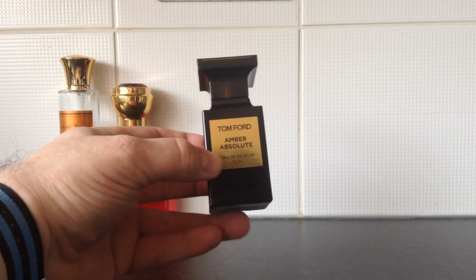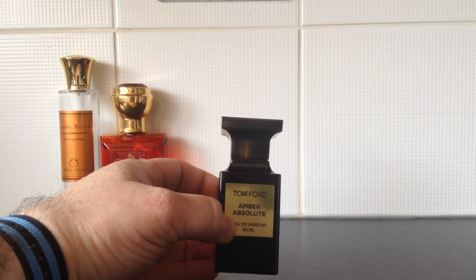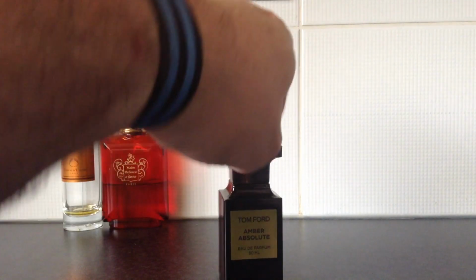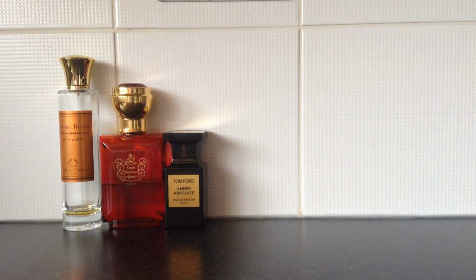Unfortunately, they've discontinued this fragrance for a second time. I'm pretty sure that it's one of the most commercially successful Tom Ford private blends, so not sure why it's been deleted again, but for any of you that have a bottle of that, congratulations, you've got a really great fragrance.